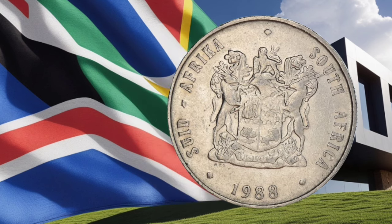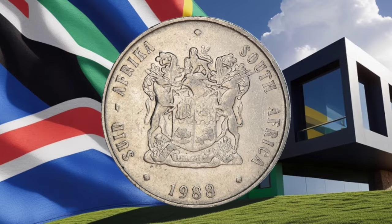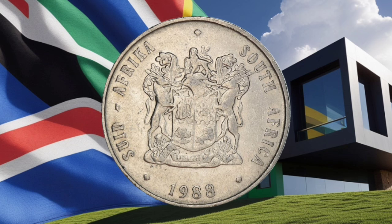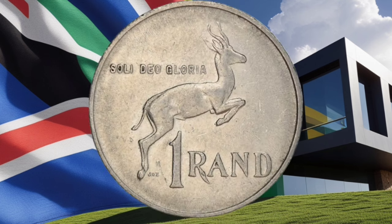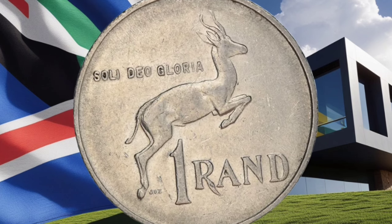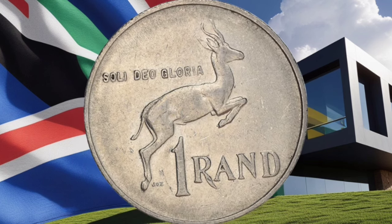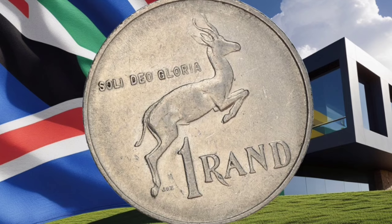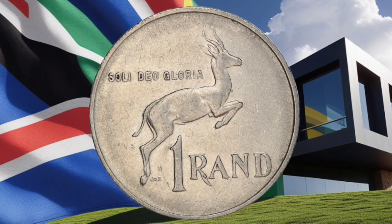If you're new to coin collecting or you're considering starting your own collection, there's no better time than now. Begin by looking at coins that interest you, whether they are rare, historic, or simply have a design that appeals to you. Coins like the 1 Rand 1988 make great starting points. They're part of South African history, they have unique designs, and their value is steadily rising. If you'd like to dive deeper into this hobby, there are plenty of resources and communities out there to help guide you on your journey.